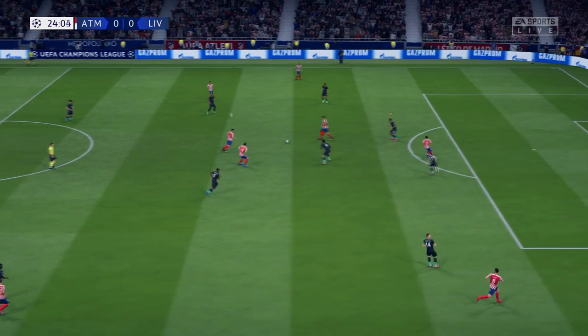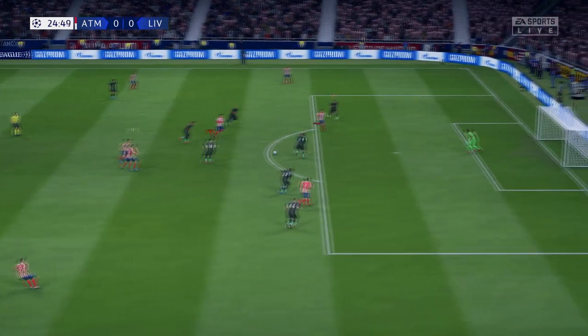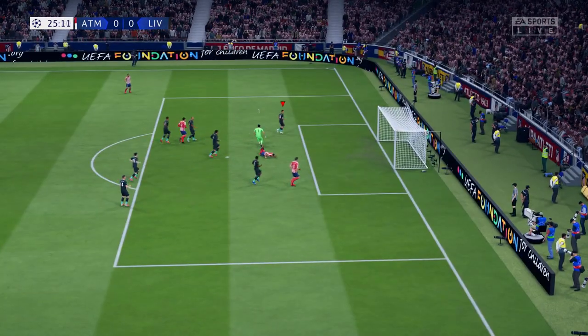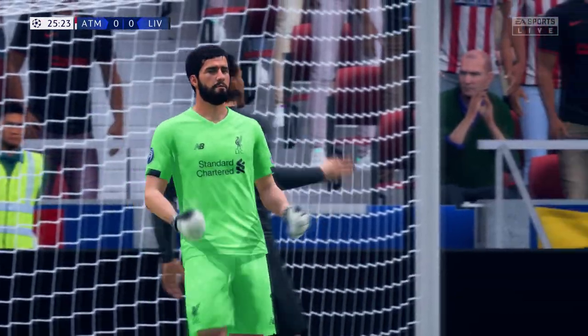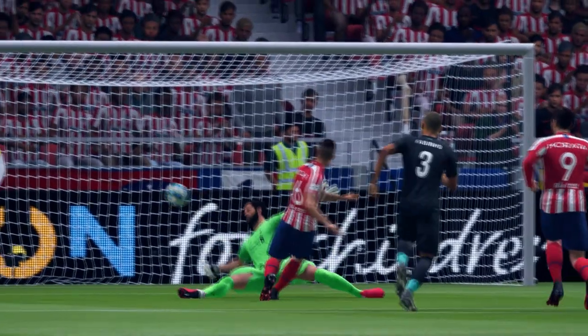Diego Costa. It's neat passing, confidence on the ball. Save from the keeper, danger averted. Yeah, he didn't have long to react to that, but you have to praise his reflexes there.